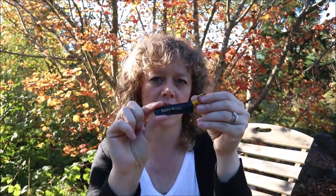I got a little Salty Yarn scissor sheath as a memory reminder, and almost everything I got, it's bee related. Surprise, surprise, honeybees. So I found these Dovo scissors, and they are honeybee striped.